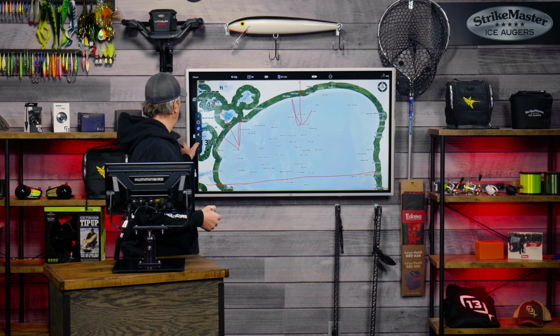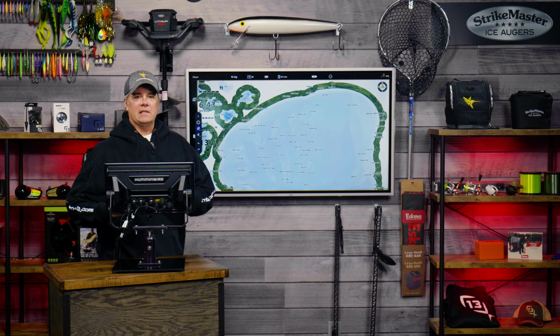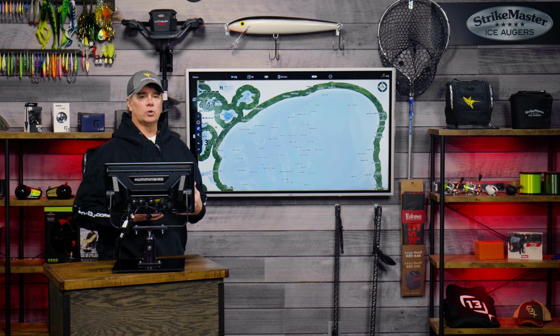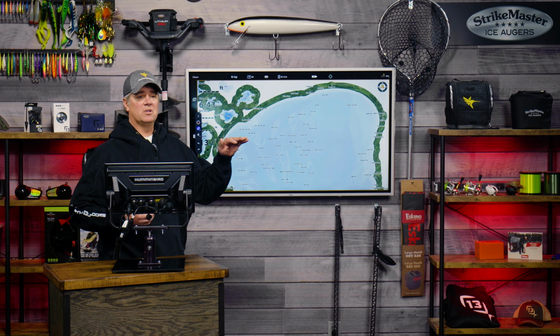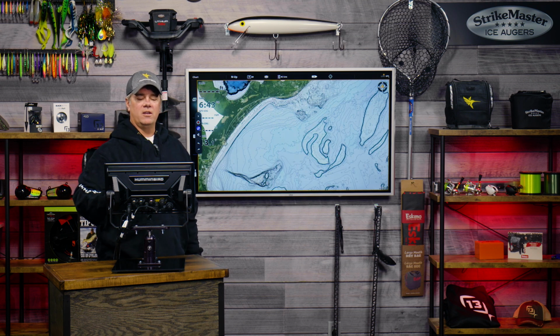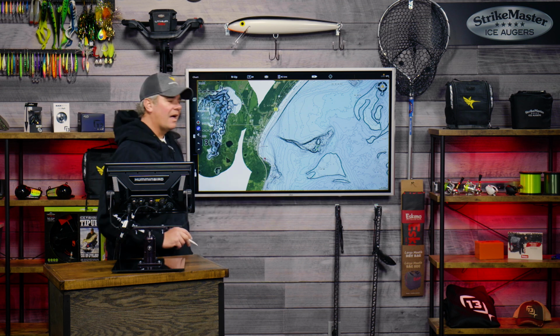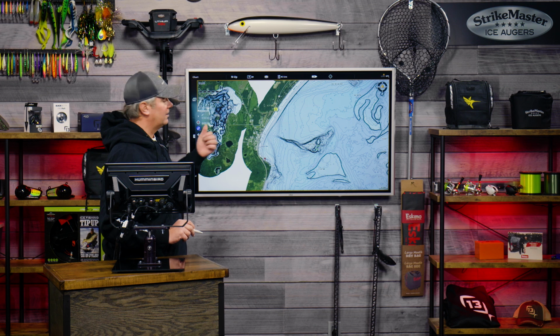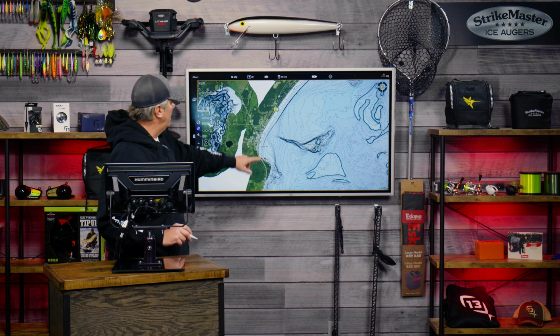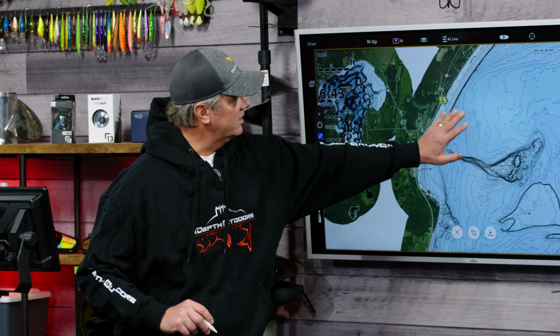Now the next thing that really jumps out to me is we're usually looking for shoreline structure. Shoreline structure that breaks from about 12, maybe 15 feet of water down to 20, 22 feet of water. As you look at so much of the north end of Mille Lacs Lake, you see these incredibly sharp breaks, but there's not a lot of feature to it. So you've got some of the criteria there. You've got a break here in about 8 feet of water that's dropping down fairly quickly into deep water.